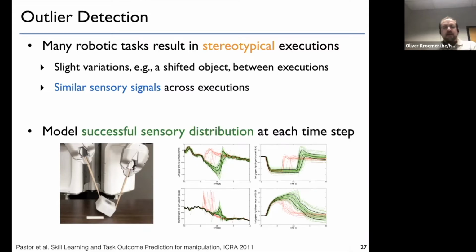The other method I want to talk about is just outlier detection. In many cases we're going to have very stereotypical executions, especially if we do something like DMPs. And this is a paper of Peter Pastor et al. From 2011. Is it 2021? It's been a while. The idea here is that, rather than trying to predict all the possible different kinds of bad things that can happen, the different kinds of error states, if you have a very stereotypical execution, you're also often going to get very consistent behaviors over that execution.